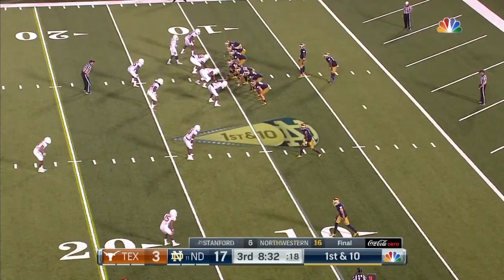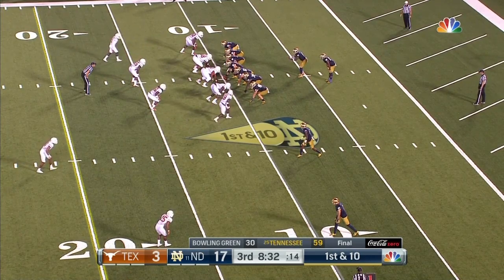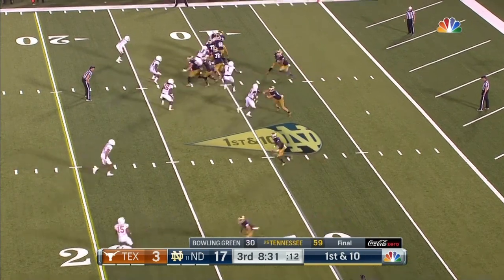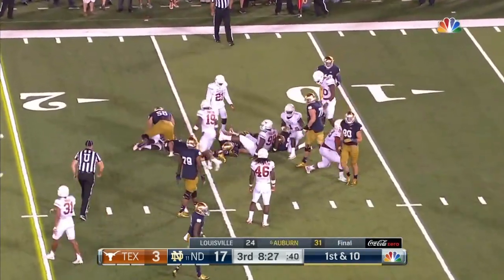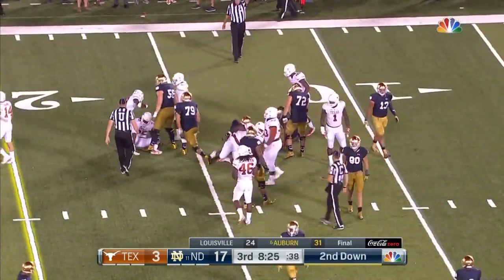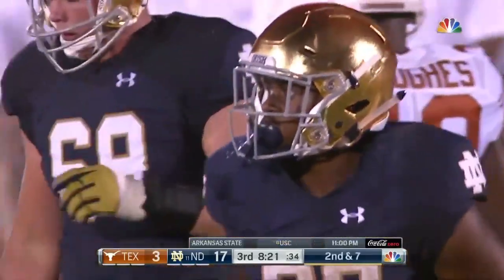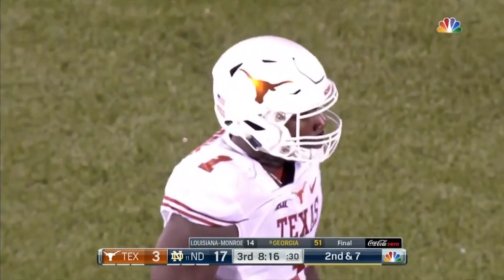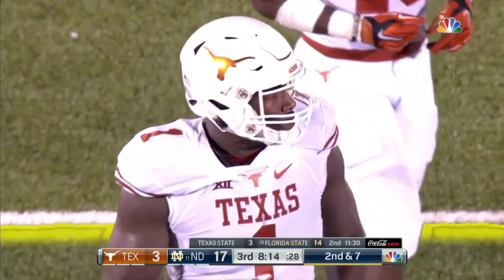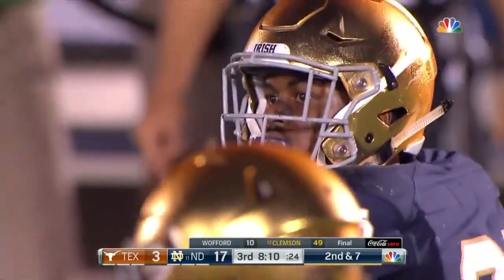Charlie Strong trying to bring his team back. They did get on the board with a field goal to cut the deficit to 14, and they do have the Irish pinned back deep in their own territory. Procise with another carry. That is his 13th carry of the game. Shilique Davis on the stop of Procise. 72 yards now for C.J. Procise. You can feel this defense gain a little momentum over the offense, coming up with a big play.